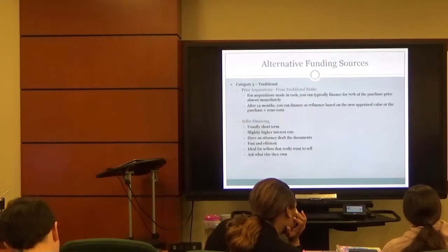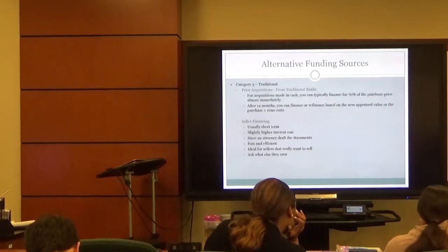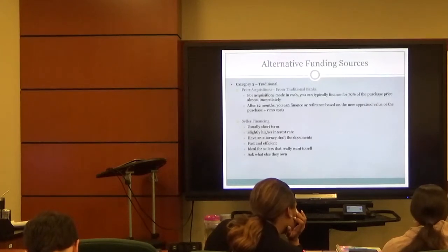And that's the trick. If you get into a property and you have your mortgage and you put all your cash into the down payment, then you're done. Until you raise more cash down the road. That's right. But if you can keep recycling that same cash, then it really starts to multiply.